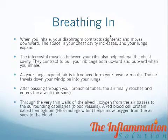So breathing in, when you inhale, your diaphragm contracts, tightens, and moves downward. The space in your chest cavity increases, and your lungs expand. The intercostal muscles between your ribs also help enlarge the chest cavity. They contract to pull your rib cage both upward and outward when you inhale. As your lungs expand, air is introduced from your mouth or nose.